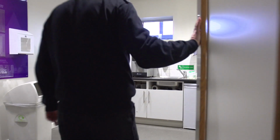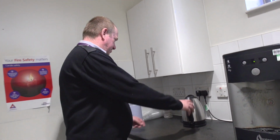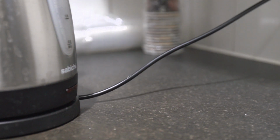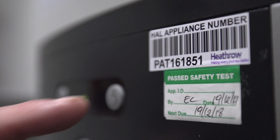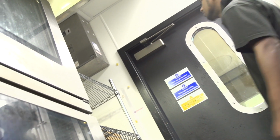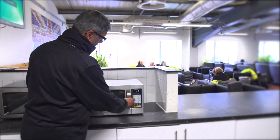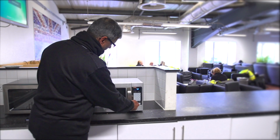Have a weekly inspection plan in place for all cooking appliances. Ensure that they are safely placed in your designated food preparation area. The supply leads are in good condition and the equipment is clean and in a good state of repair. Never leave any form of cooking or food preparation unattended.